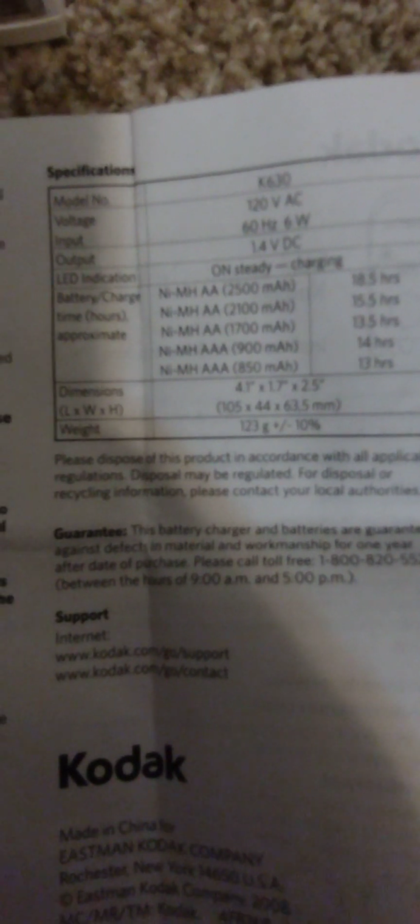And as you can see, the charging times are very lengthy. These range from 13 to 18 hours for the battery capacity type. All the AAs that are 1700 milliamp hours to 2100 to 2500 milliamp hours go from 13 to 18 hours. AAA rechargeables that are nickel metal hydride versions, 850 milliamp hours to 900 milliamp hours, take 13 to 14 hours. So that's the charging times for that particular charger, the Kodak K630.